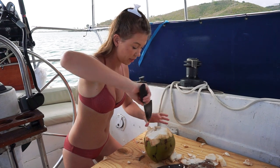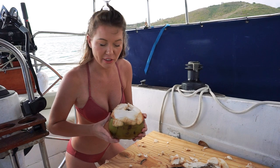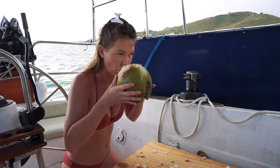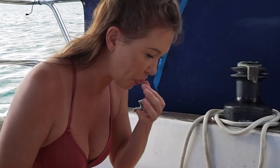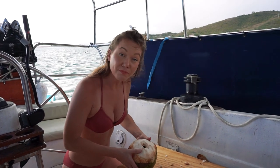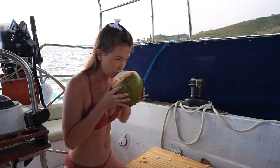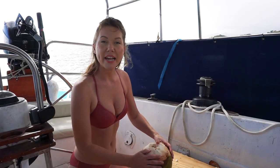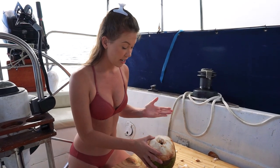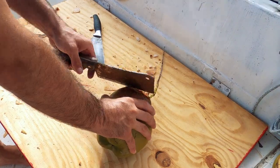Ooh, it's full. It's a full juicer. All right, here's the juice. I'm gonna try it right out of the fresh coconut. Let's see. Mmm, it's sweet. Sweet, delicious coconut water. I'm gonna get Matt to cut these up so it goes a lot faster, and then I'm gonna pour all the water out into a separate container, and then we're gonna get in there and scoop out the coconut.